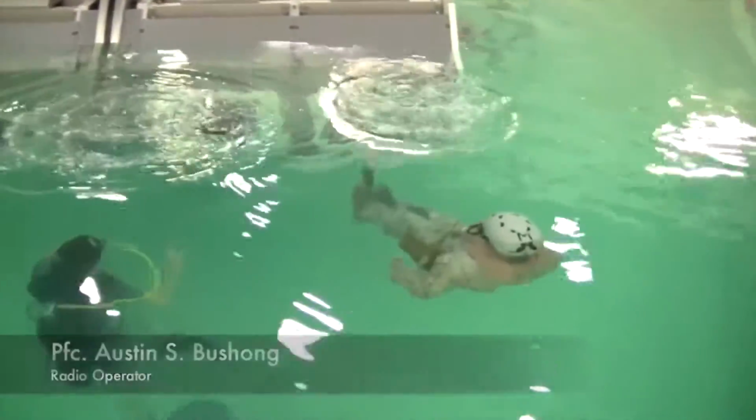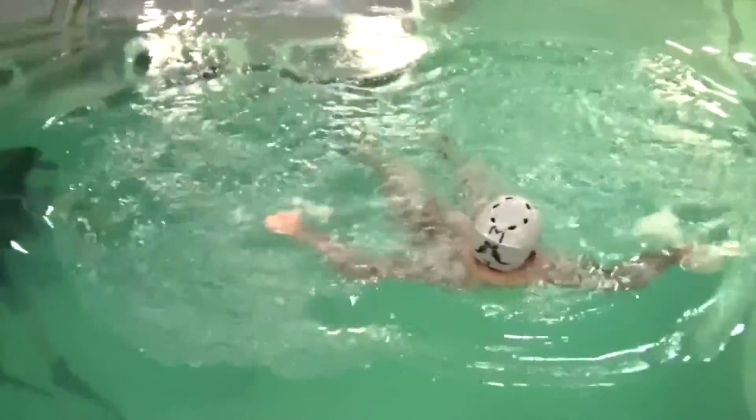If I ever go down in a helicopter, I'd feel pretty safe trying to get out. It was probably some of the funnest training I've had so far.